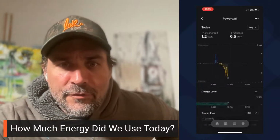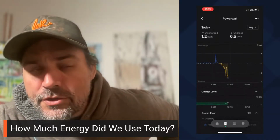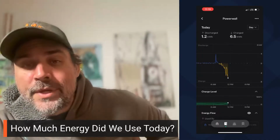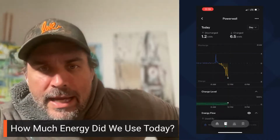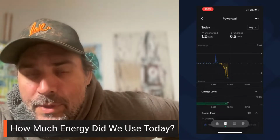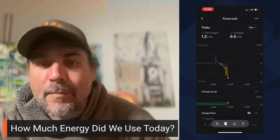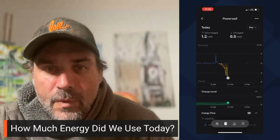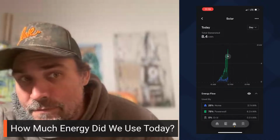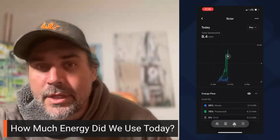So at 11, we only used 3.4. This is sort of what we had discharged from the Powerwall. So we had discharged 1.2 from the Powerwall. We had charged up, and so the rest of that would have been from the solar array, or the rest of what we had needed for this morning. And what we charged, because we had put a charge in, so that's 6.5. We had netted 5.3 kilowatts, let's say, already at 11 o'clock, without producing too much power. And so there you can see the solar, what we produced. That's the 8.4. So that more than covered us for what we needed for the morning, and that's why we were able to put some extra juice in the bank, as they say.